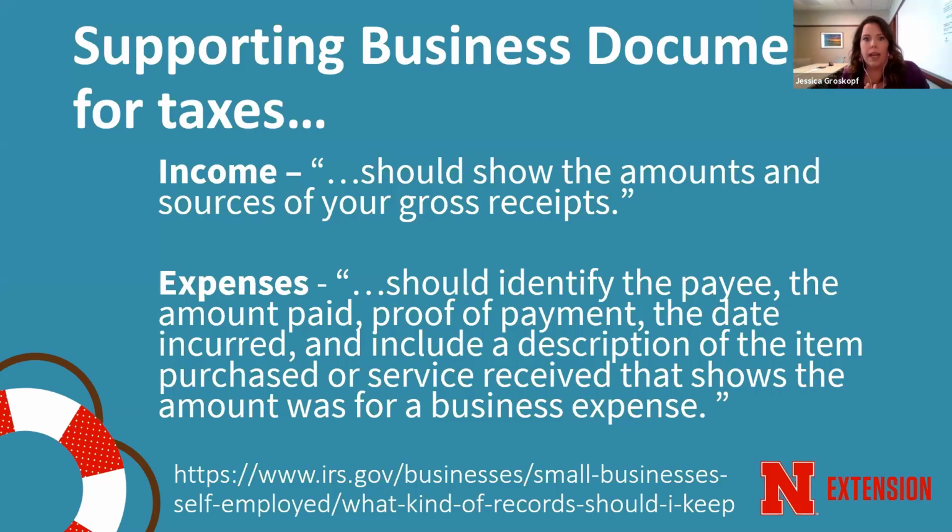On the income side, it shows the amounts and sources of your gross receipts. Okay, so if you sell grain or you sell cattle, they want to know who you sold it to, the amount or the quantity that you sold, and the price that you sold it for per unit. On the expense side, they want more detail.